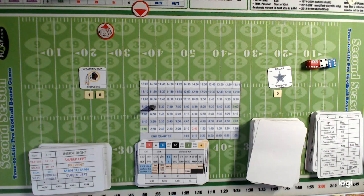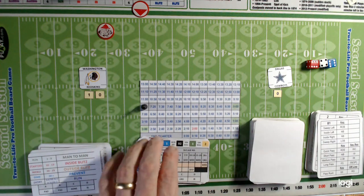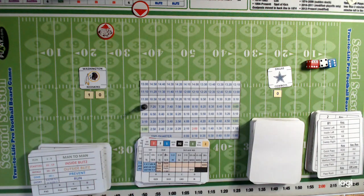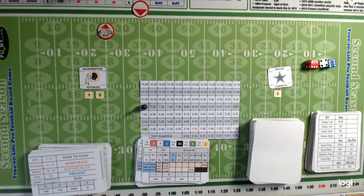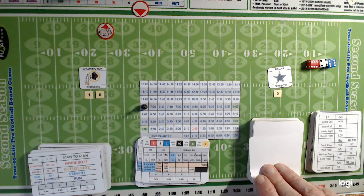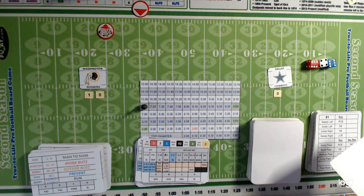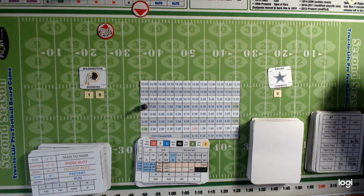And that is incomplete. 7-10. 2nd and 10. At their own 25, Washington is going to run the ball, sweep in left. And Theismann is going to keep it himself. So it's a sweep against an outside blitz. So it's a +1 to the defense.